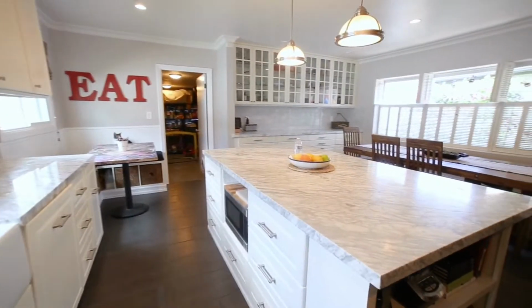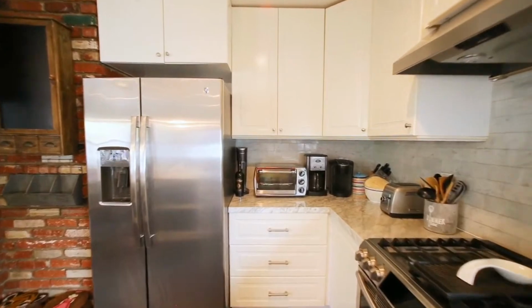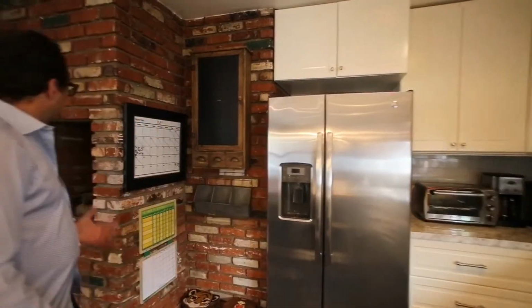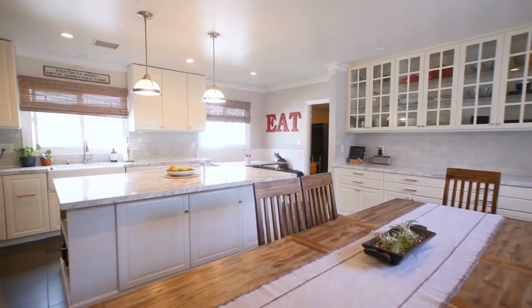So come through here, nice marble countertops, high-end appliances. Another great feature in this kitchen. I mean, there's so much space in here that you can have all of this. Hello, a wood-burning oven. Make pizza on it, cook meats on it, fish. I mean, how great is it to have this in the kitchen?